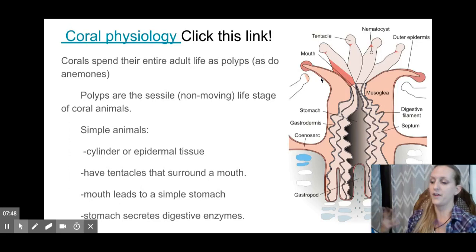Anyways. Polyps are sessile, which means that they don't move, whenever they're in their adult life stage. They're very simple. They have epidermal tissue, so an outside tissue, and they're a cylinder shape. They have tentacles that are surrounding their mouth. So their mouth is going to be like a hole in the middle of them, and all around them are tentacles. And inside each nematocyst is a stinging cell.